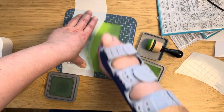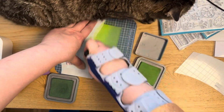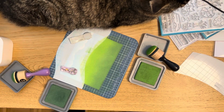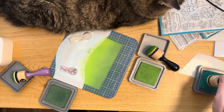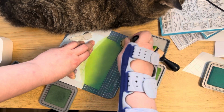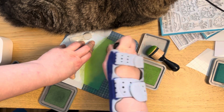Maybe I want to go one darker still. Hi, Mousy. Isn't that lovely? So I want to go Pine Needles. So one darker still. Or could have gone for a black suit or something.